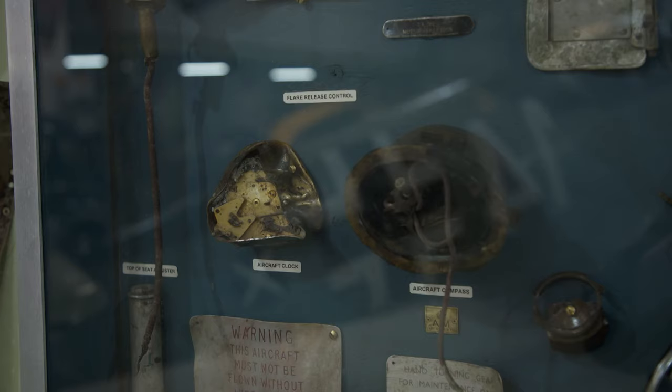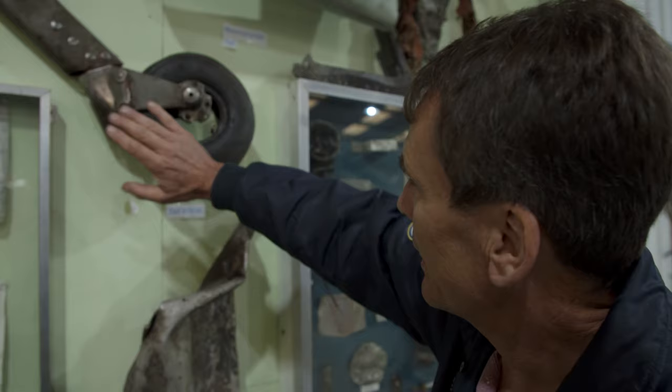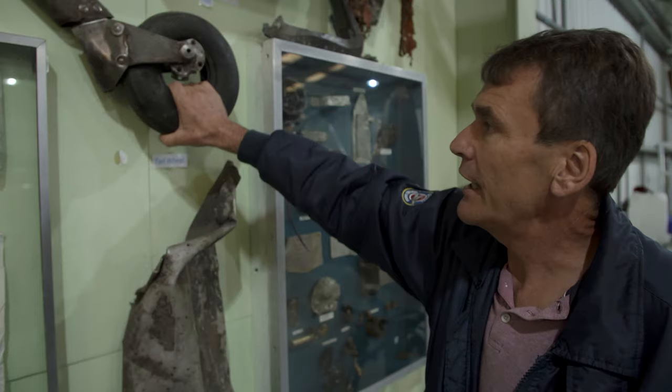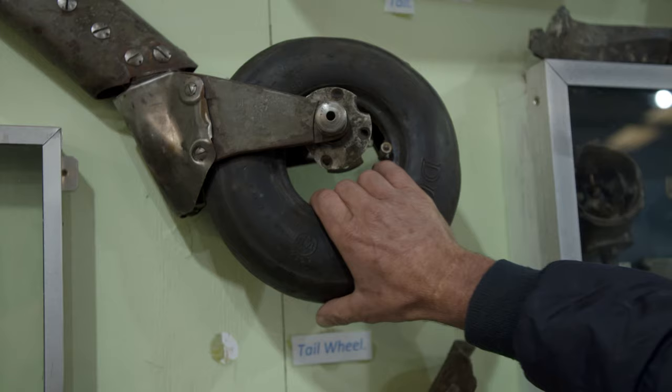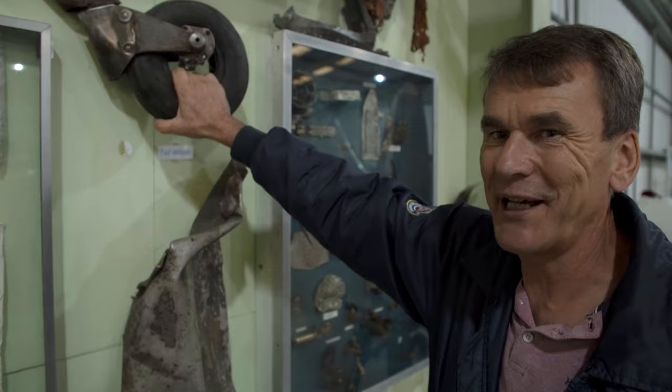The parts Peter plans to use embody the history of this plane, sometimes in extraordinary ways. Here we have the tail wheel of the aircraft. The tyre is in remarkably good condition. The inner tube is still inflated, so I'm actually squeezing air from 1940. So there we go. And we're going to leave it in there. We're not going to extract the air and reuse it. It's going to stay in there.